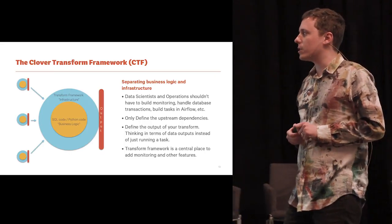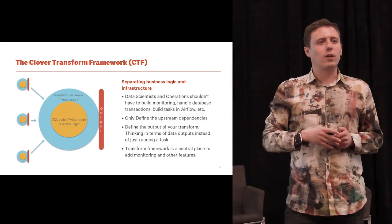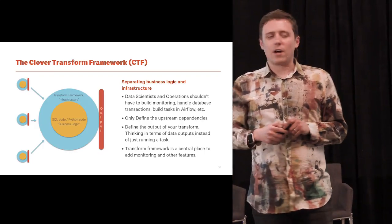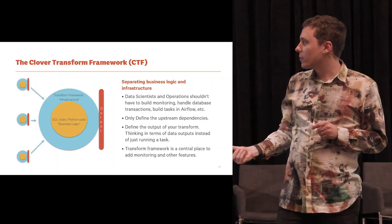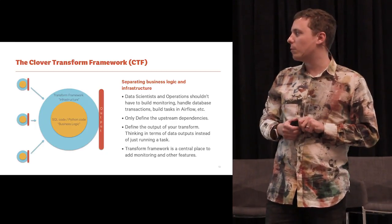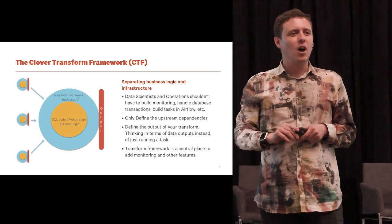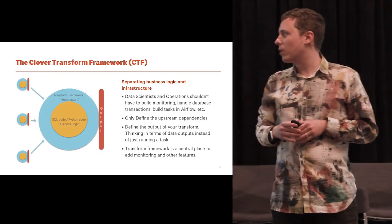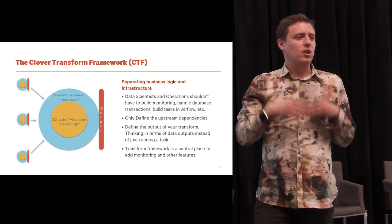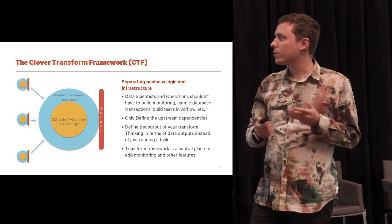One of the problems we saw was that we had business logic code, like code determining payment integrity or something like that, and we saw that mixed in with custom monitoring, or people building special transaction handling in Postgres, or things like that. A whole random collection of weird things. We thought that we really want to separate the business logic from the actual data infrastructure. So that's what the Clover framework does.